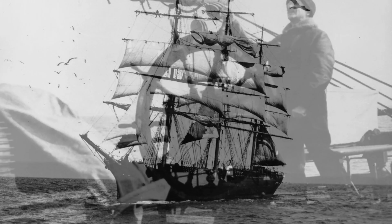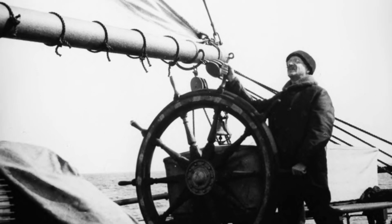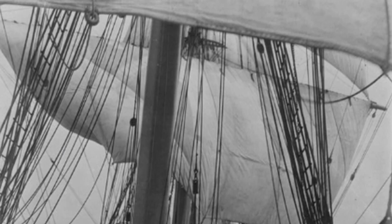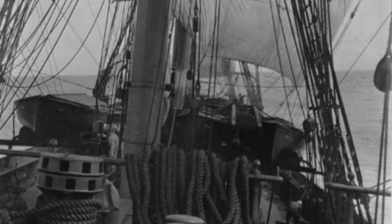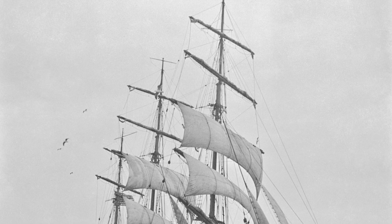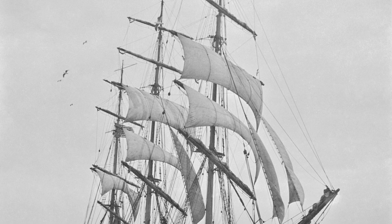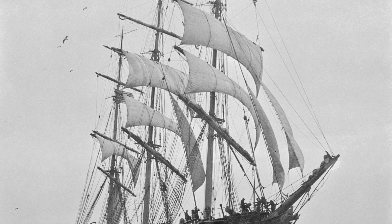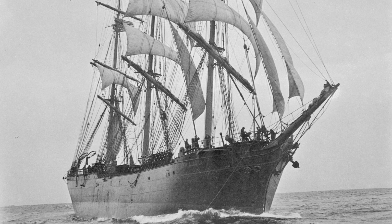In 1899, Balclutha transferred to the Registry of Hawaii and traded timber from the Pacific Northwest to Australia, returning to San Francisco with Australian coal. Balclutha was the last vessel to fly the flag of the Hawaiian Kingdom. In 1901, a special act of the United States Congress admitted the ship to American registry so that she could engage in coastwise trade.